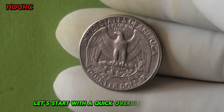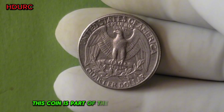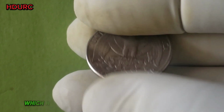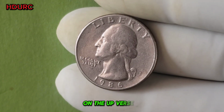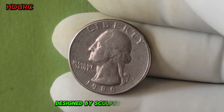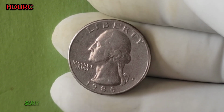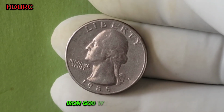Let's start with a quick overview of the 1986 quarter. This coin is part of the Washington Quarter series, which has been in circulation since 1932. On the obverse side, we see George Washington's iconic profile, designed by sculptor John Flanagan. Surrounding his image are the words Liberty at the top and the national motto In God We Trust to the left.